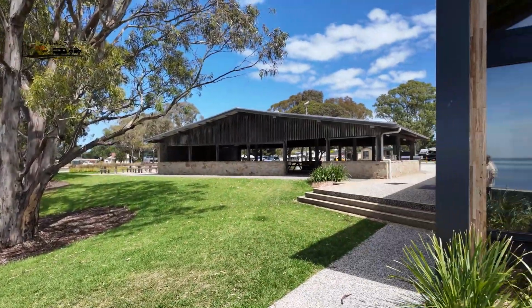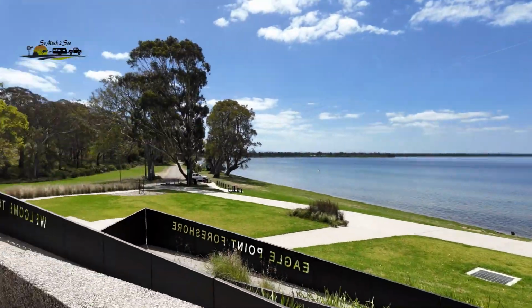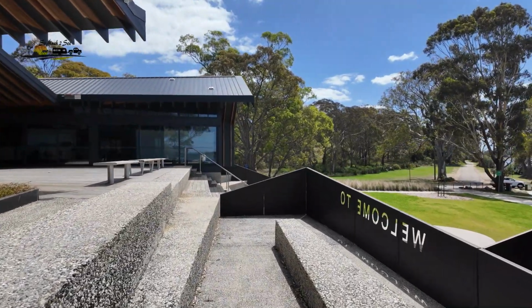And there is the playground, modern and well-maintained, perfect for families with young children. It's in a safe area where parents can relax while kids enjoy themselves.